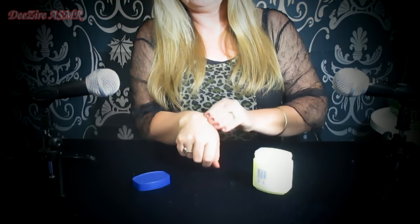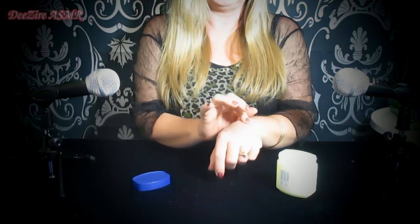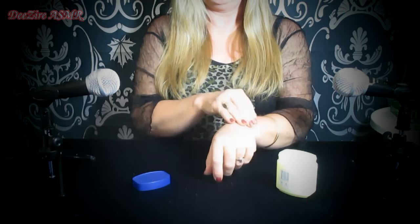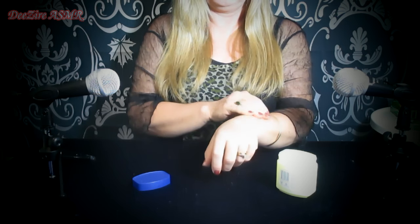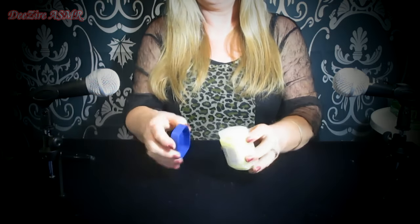You can also use it as a moisturiser for your skin. It's very greasy though. Apparently, years ago I was reading that Doris Day used to put this all over her body. I don't know if it was every night, probably once a week or something. And then wrap herself up and just leave it on overnight. And that's how she would moisturise her skin. No smell, of course.